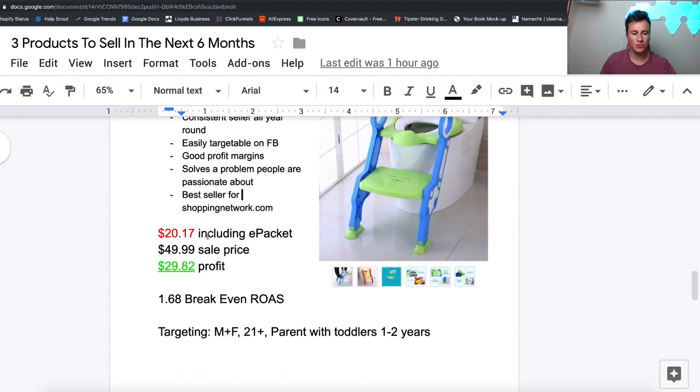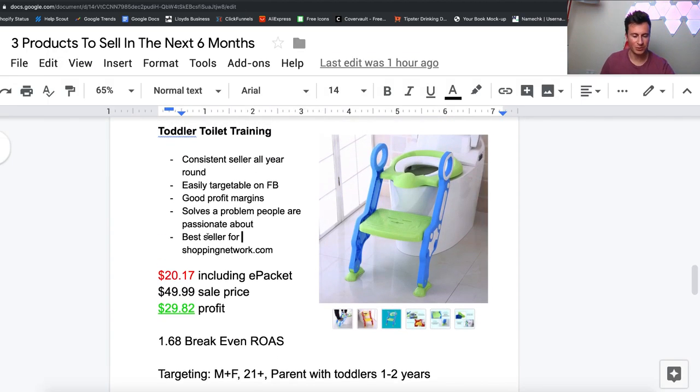So moving on then to the numbers, the interesting bit. Everybody wants to know how much profit and money you can make. 2017 including e-packet delivery. Always make sure you include the delivery cost for obvious reasons. Sale price of $50, which is more than reasonable in my opinion. People go crazy for things like this. I think you could charge a bit more in fact, but this seems to be market average, which leaves $30 profit, or a little bit under, which again is pretty healthy.